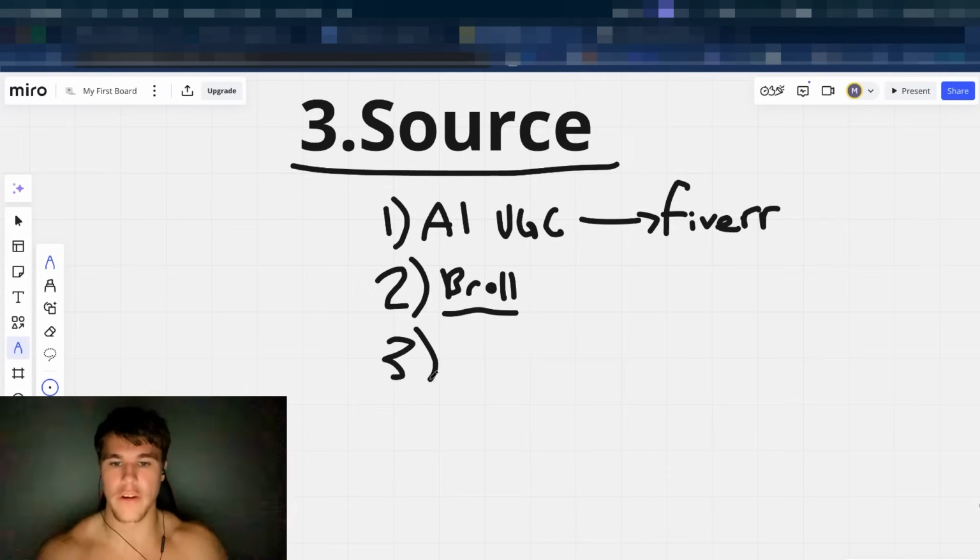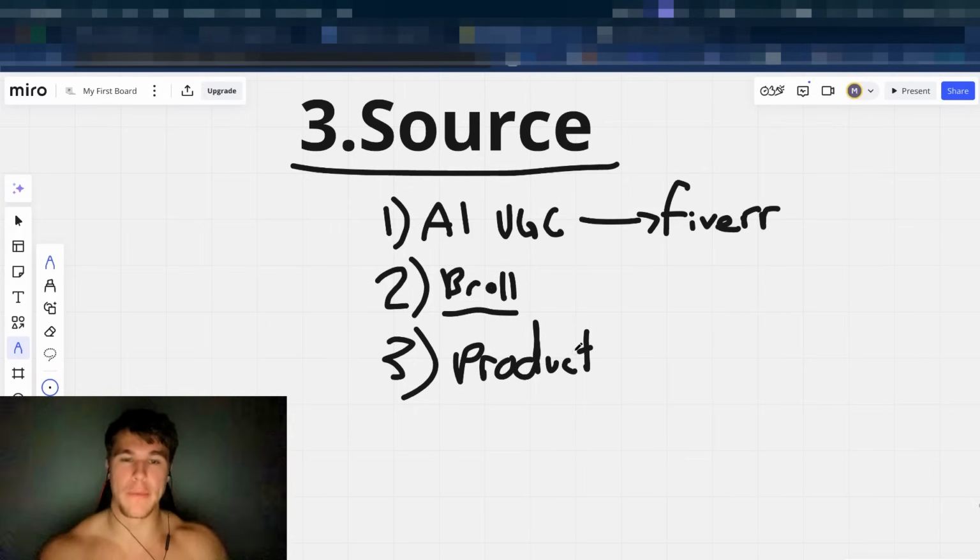And then the third and final piece of content that you want to have in your ad is going to be actual product B-roll. This is going to be content that is actually with the product, like people holding the product, filming with the product. Typically what you can do is source this on the internet, just make sure that you have the permission to use the content, or same concept as above, you can just ship the product to somebody on Fiverr and they can film all types of content with it.